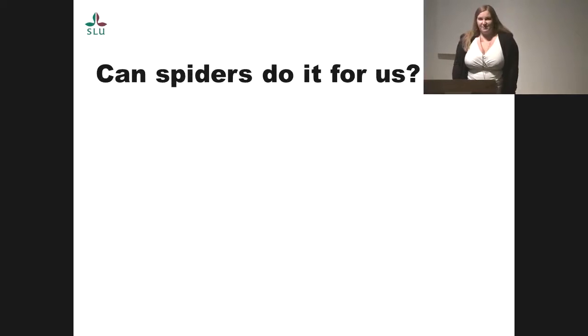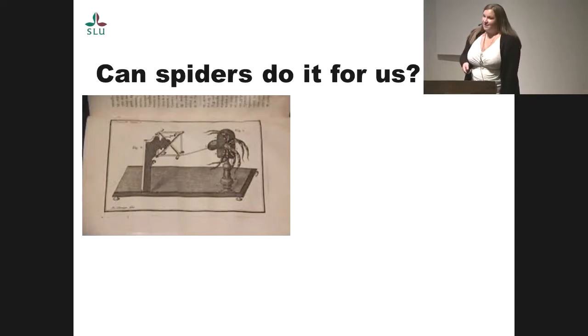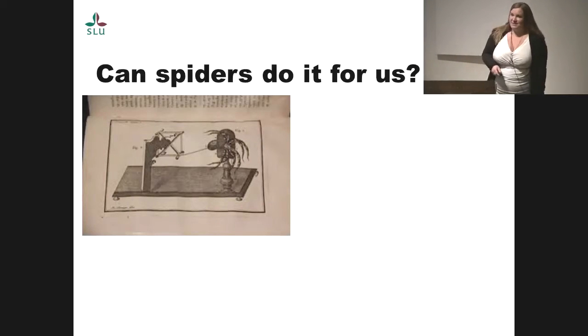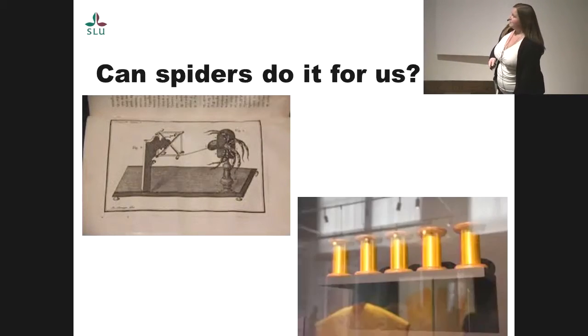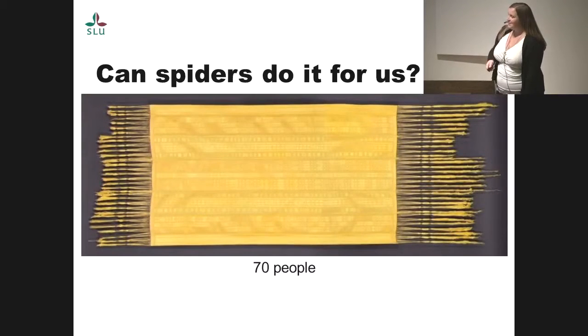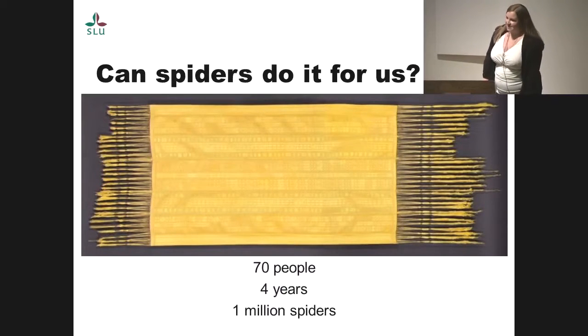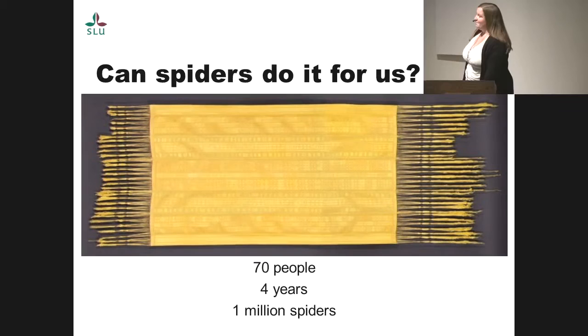So researchers have been trying to make artificial spider silk fibers in the lab for quite some time now. But why? Can't spiders do it for us? Well, spiders are territorial and cannibalistic, but you could try. So you could put a spider into one of these machines and reel its silk onto spools, after which you could make a scarf. But it would take you 70 people, 4 years, and a million spiders to make a scarf, which is around 1 by 3 meters. So that is obviously not working.